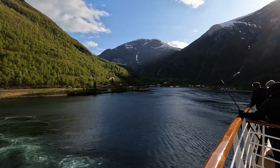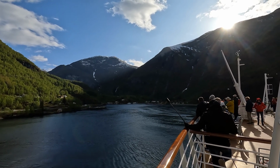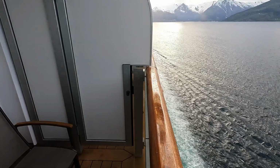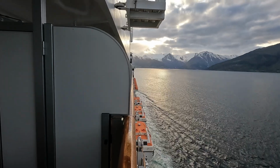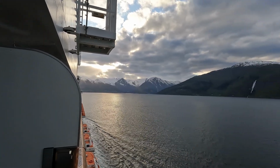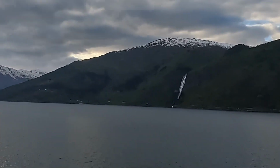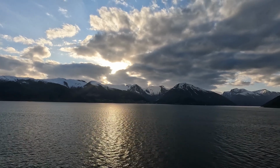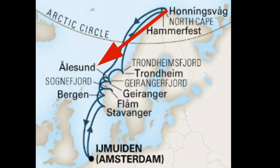And right over there is Flam. But it was fun. It was very relaxing, very calm, actually very quiet too. It's about 8:15 on Wednesday. We're leaving Flåm. Look at that sun. And you can't see it, but look at that waterfall right over there. That is awesome. Alesund, Norway.